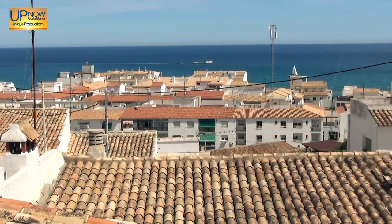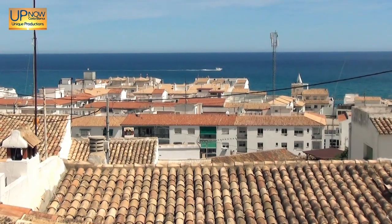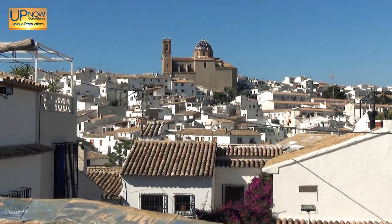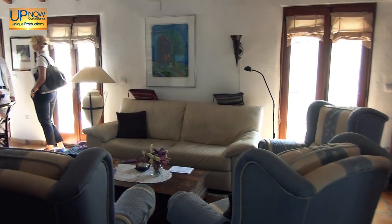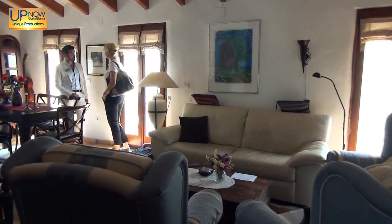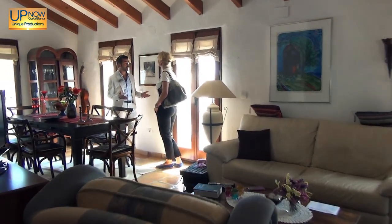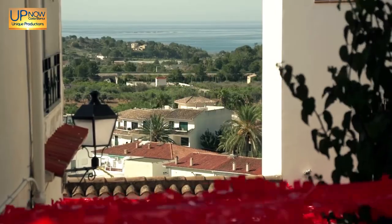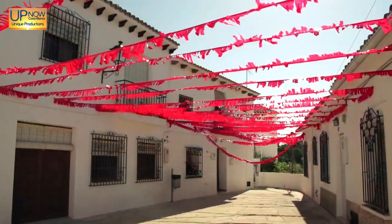Pirates were coming just to rob the city. This is why Altea was also built with a fort in the middle, just to protect the city. Altea is actually very good for investment because you can rent a house easily for 1,000 euros a week during summer, because there is so much tourism that everything rents in Altea, and the value is going up, up, up, up all the time.